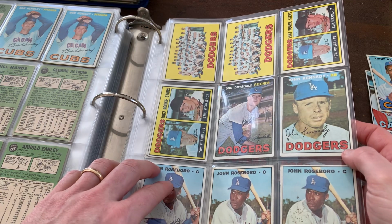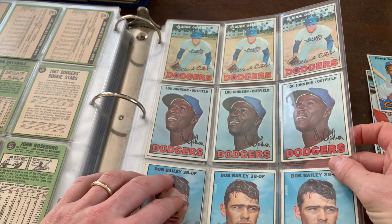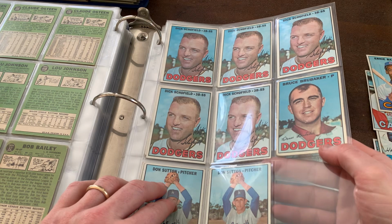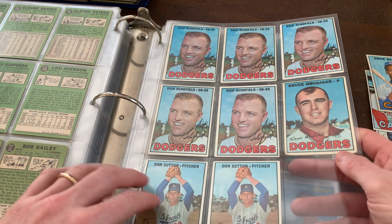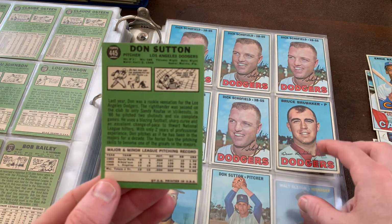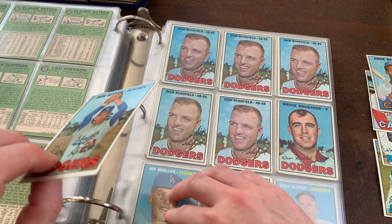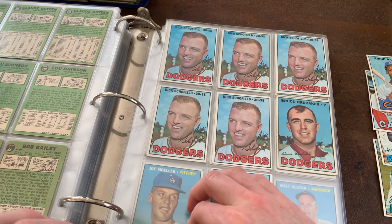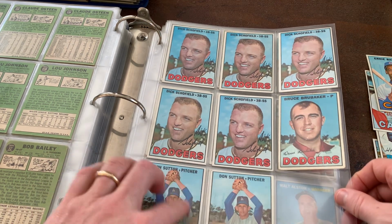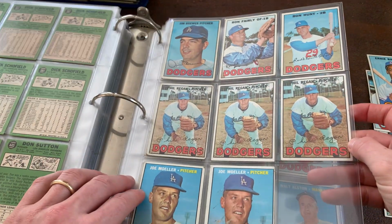Don Drysdale, so that's another big card there. Just one for him. Dick Schofield, he had some good years, I think, for the Dodgers. Don Sutton, all right. Now, I don't think this is his rookie. No, but I don't think this is his rookie. I think the previous year is his rookie card. And plus, if it was his rookie year, they would have made mention of it. Corners there are a little tipped, so both of these have a little tipped corners, but still pretty good card overall.